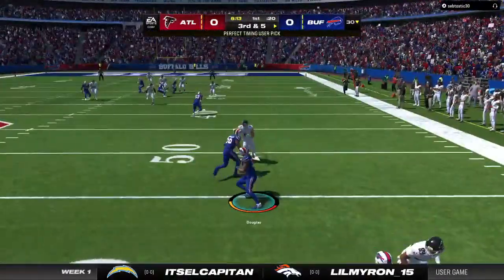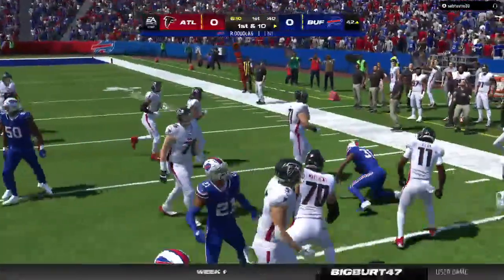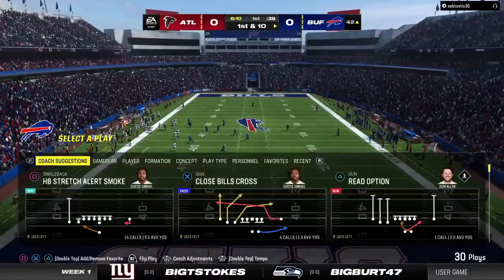Oh, he tries to force it in, and it's intercepted. Rasul Douglas picks it, and the return this time will go out to the 42-yard line.